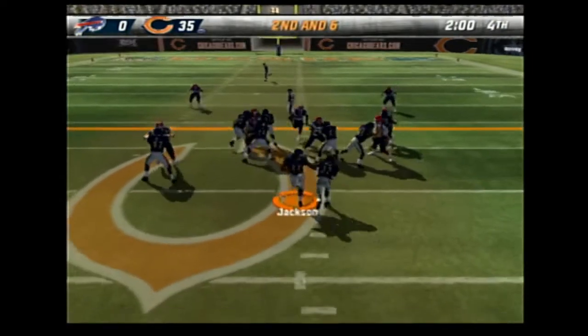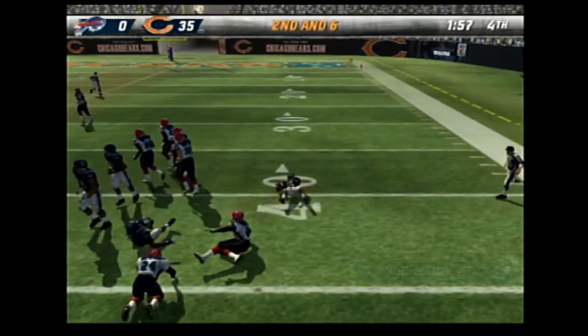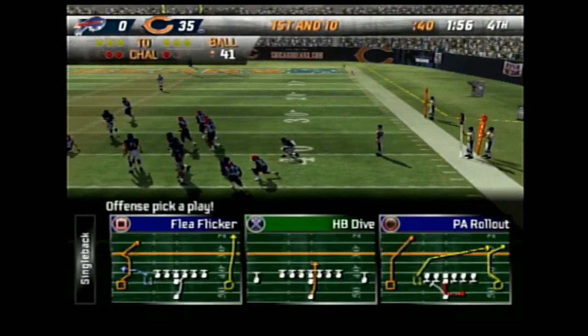Buffalo lines up in a 4-3, looking to run it here. Crowell is there for the tackle at the 41-yard line.